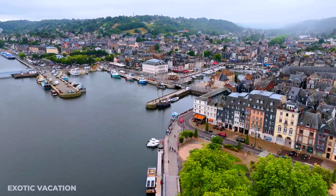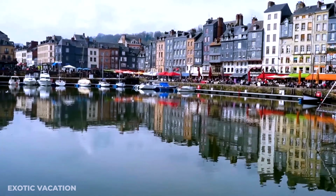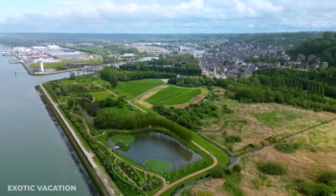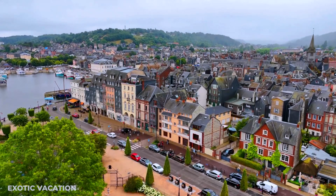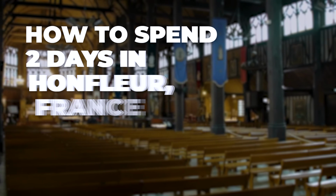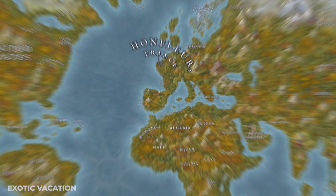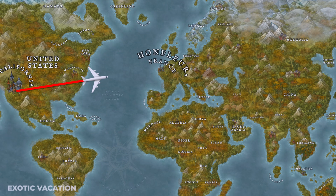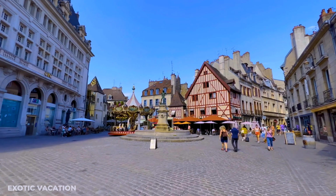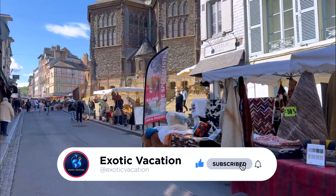Ready to fall for France's most charming harbor town? In just 2 days, we'll wander pastel lanes, sip cider by the Vieux Bassin, explore Monet's favorite gardens, and climb to epic views over the Seine. From half-timbered cafes to hidden chapels, Honfleur is bursting with surprises at every turn. This is your perfect Normandy weekend, packed with beauty, flavor, and soul. Let's get started.